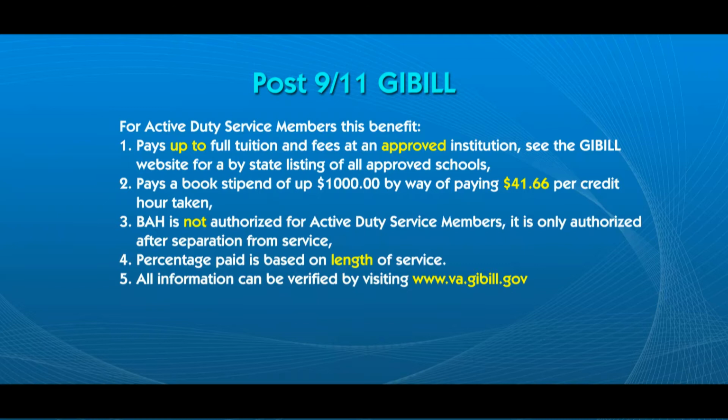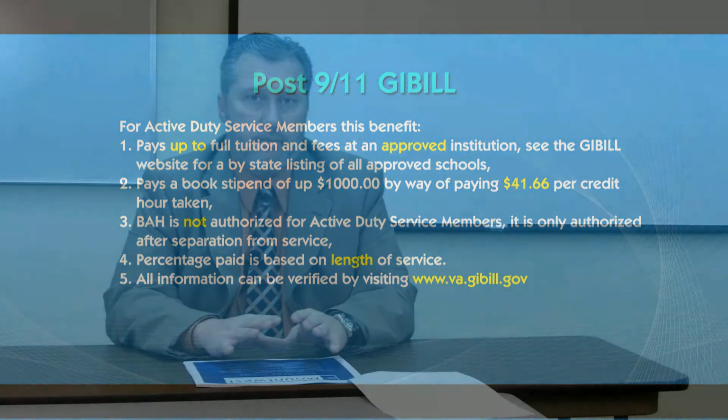Now, having said that, you have to remember that the Post 9/11 GI Bill for both active duty and for veterans is based on length of service. And what I mean by length of service is literally how much time you have on active duty. For active duty military, that's Title 10. For Guard and Reserve, it could be active duty based on Title 10 or Title 32 active duty orders.